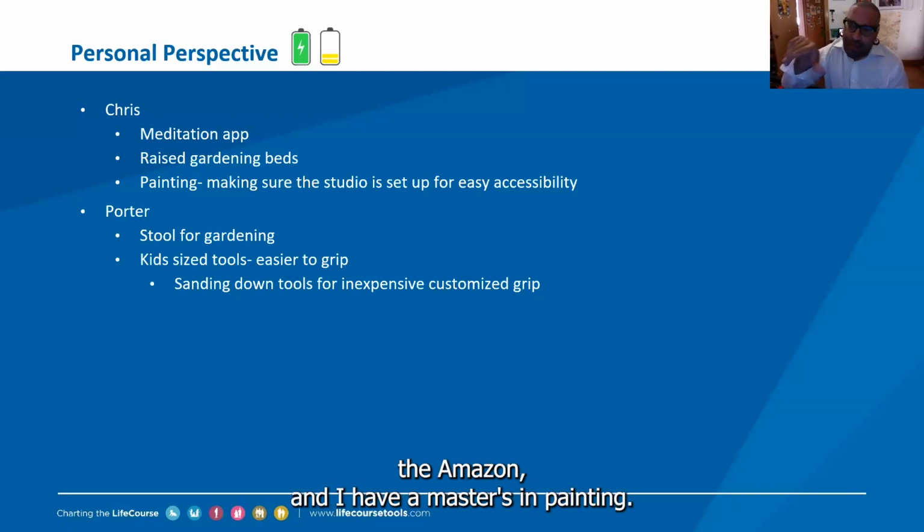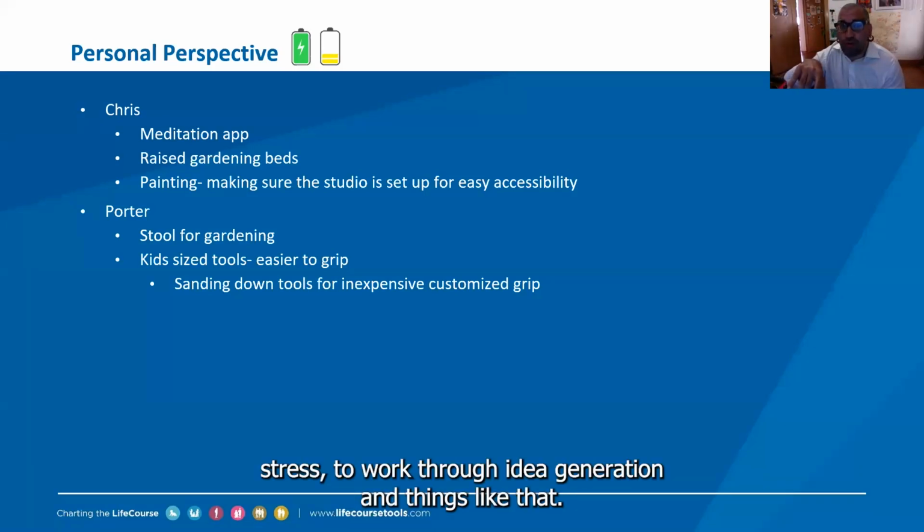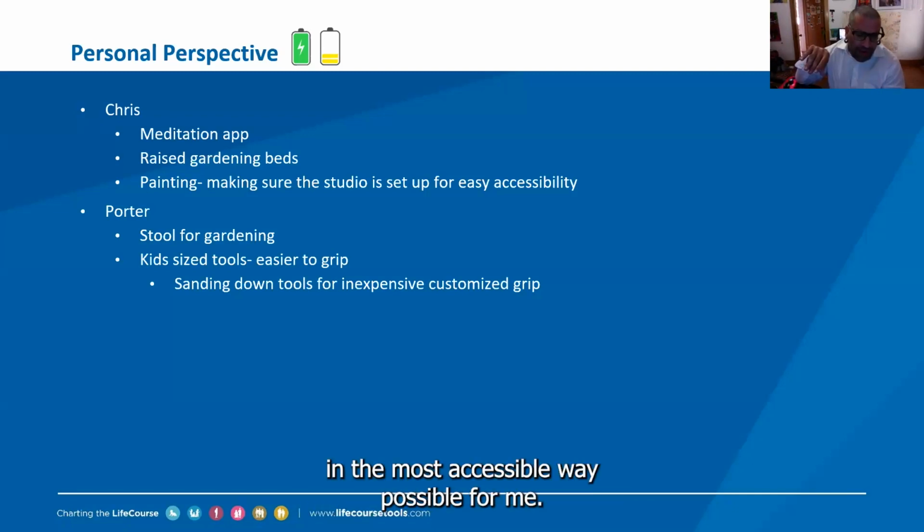And I have a master's in painting, so I also do a lot of painting as a way to work through stress or work through idea generation and things like that. And I make sure that I set up my painting studio in the most accessible way possible.